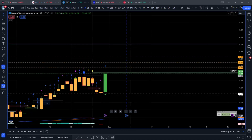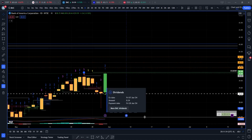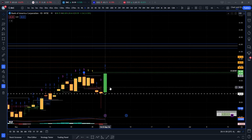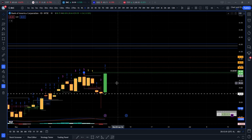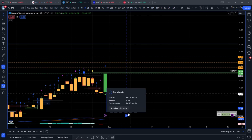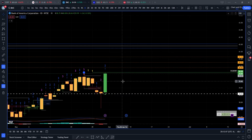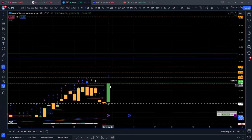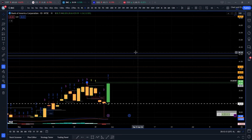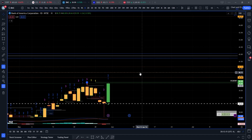Oh, also, you have an ex-dividend date, Friday the 7th. What that means is, in order for you to qualify for the next round of dividends, you have to have bought shares before this date, before Friday the 7th. So that might also be a bullish boost to BAC to take that to the upside. All right. And again, if there's any questions about that, please don't hesitate.